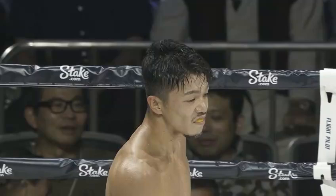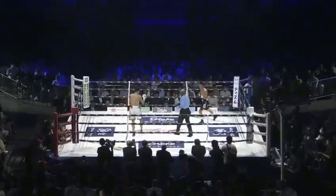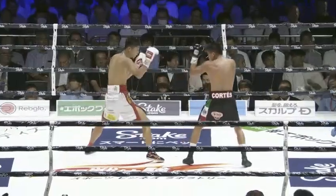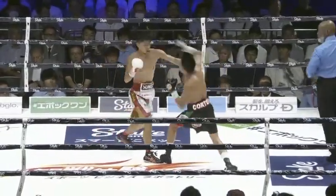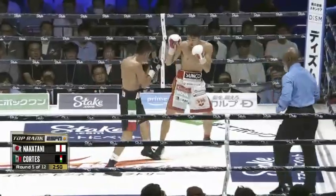Jamel, if you're in the Cortes corner in round 5 and you arguably are down 4 rounds to none, what are you telling your fighter to kind of change the tide here? What adjustments can he make? Wake the hell up, push forward. People might be telling us the same thing. I mean, 3 in the morning here.